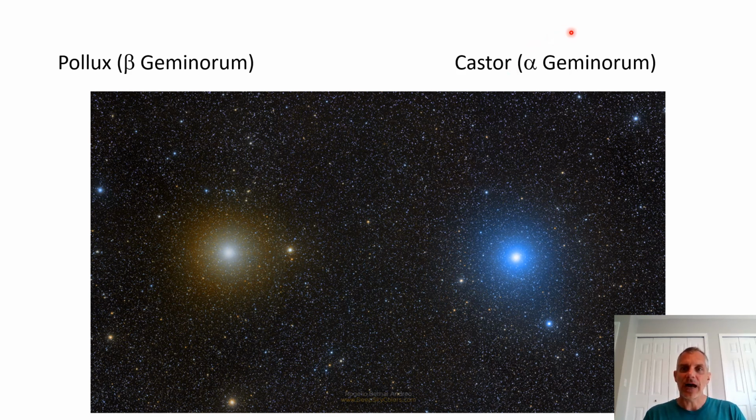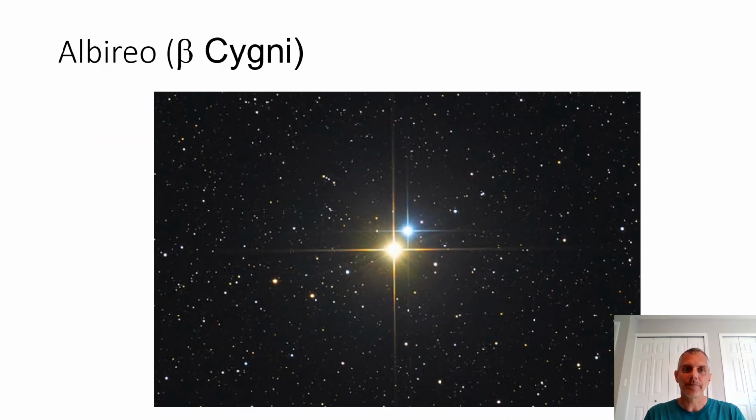And then this is the constellation Gemini. In the Latin, that's the possessive form of it, so it's Geminorum. The second brightest star in Gemini is Pollux, Beta Geminorum. Beta is the second brightest star, and it's the second letter of the Greek alphabet.